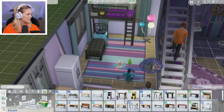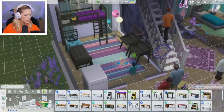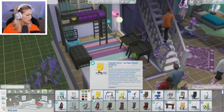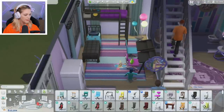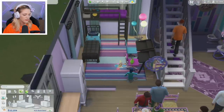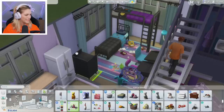We'll need kid desks, like teen desks. Maybe this one, but put them in black. The room, and then we can have little desk chairs. Maybe one blue, and is there a purple desk chair? Yeah, purple. Maybe for their dresser, something small in the corner. Clutter up their room, because now they're teens.